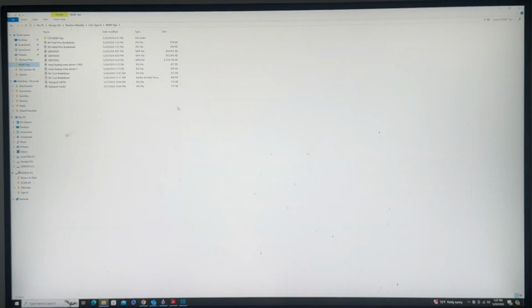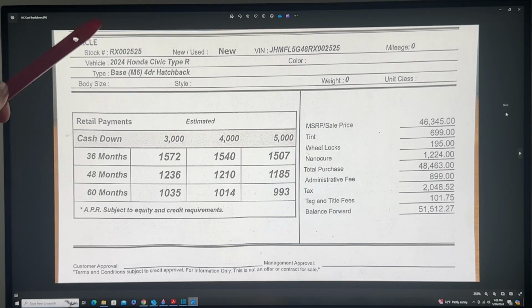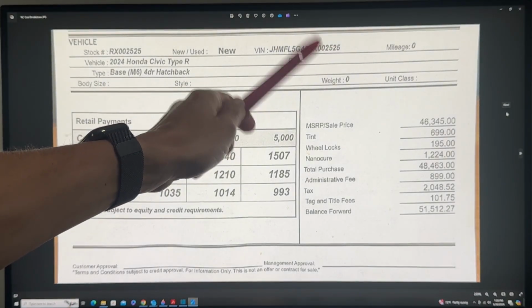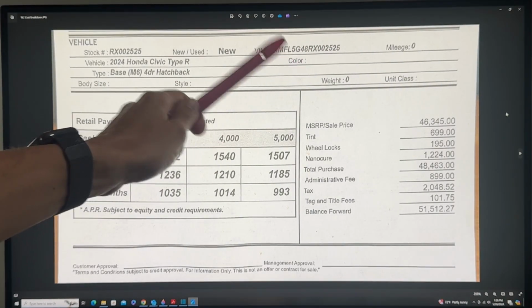Okay, let's talk about cost breakdowns. I'm going to start with the North Carolina dealership and their cost breakdown. After you call up the dealership and ask them for the price breakdown, it'll look something like this. Essentially, we've got the vehicle information on the top right here. As you notice, the VIN number ends in 2525. I like that VIN number, so I was trying to buy this one.